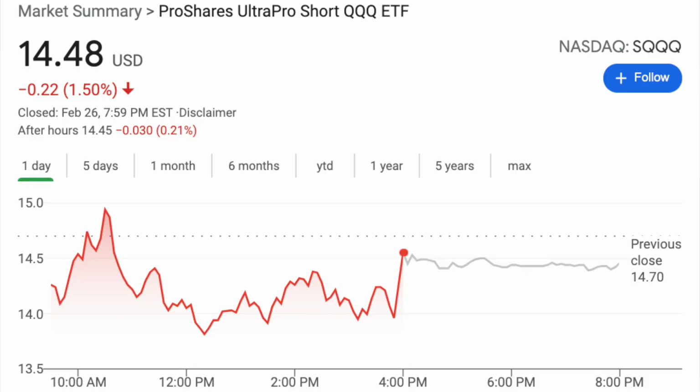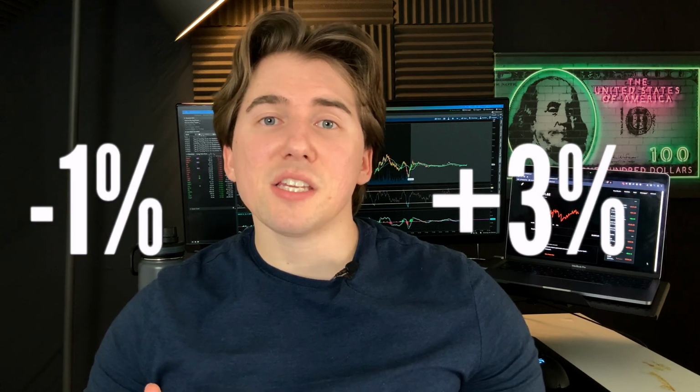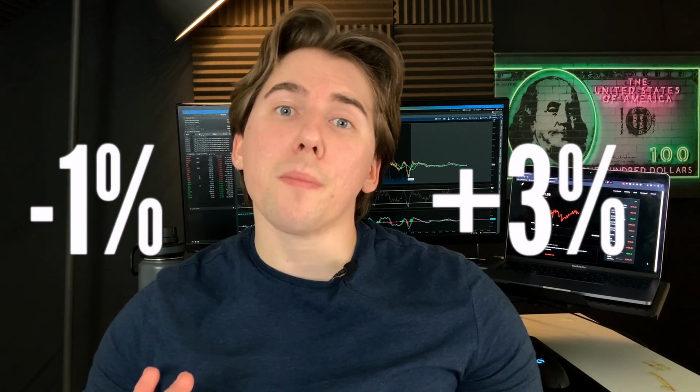And the same thing goes for inverse indexes like SQQQ or SDOW. These two are triple leverage inverse indices that follow the NASDAQ and the Dow Jones. This means for every 1% that the markets go down, SQQQ and SDOW go up 3%.